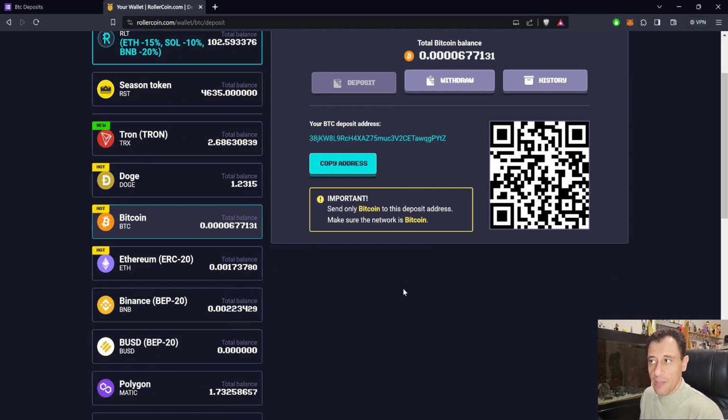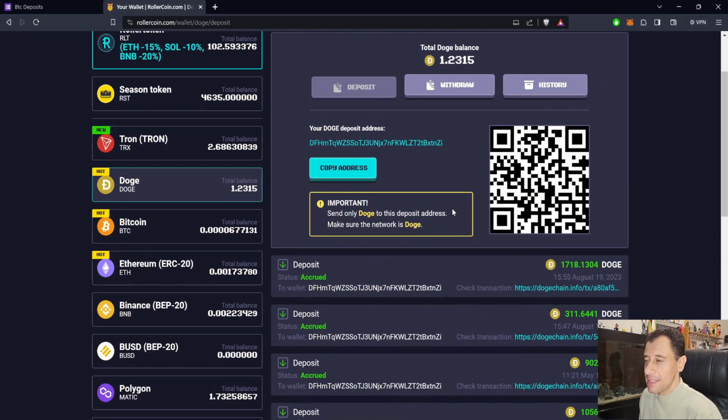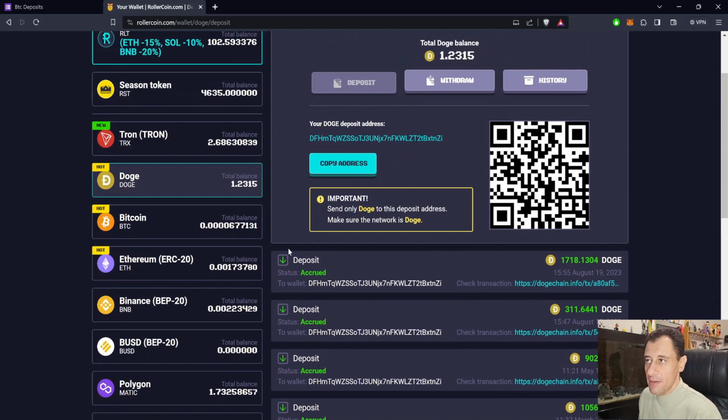You might have more than one. The important thing is that it's between the 7th of December and the 10th of December, and that is where you will have the transaction ID. So as an example, let me show you Dogecoin because I have deposited Dogecoin in the past. So you will have deposits here, okay? You will have a deposit, and here you will have the date, which will be between the 7th and the 10th of December, and you will have check transaction with a link there.